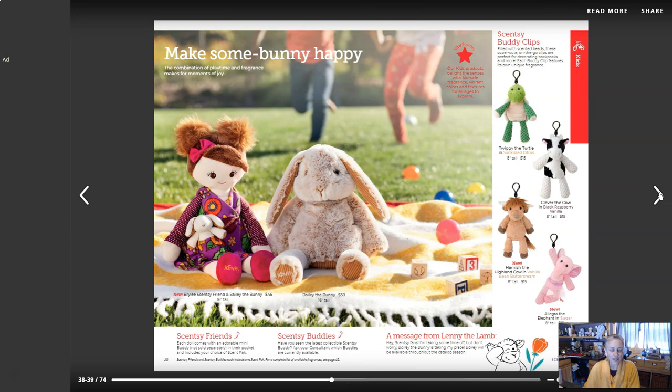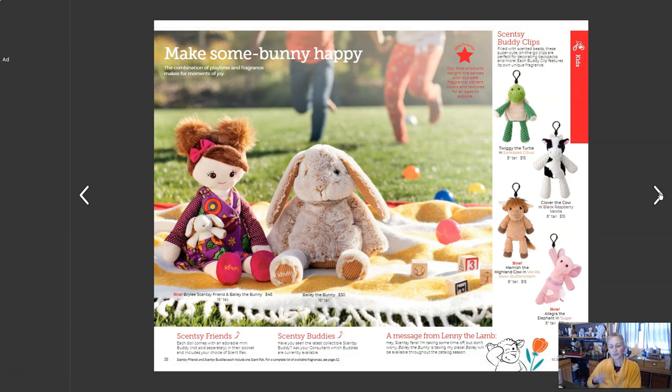Oh, yay. Okay, so you guys remember Lenny? A message from Lenny the Lamb. Hey, Scentsy friends, I'm taking time off, but don't worry, Bailey the Bunny is taking my place. Bailey will be available throughout the catalog season. So Lenny has always been our staple Scentsy buddy, has he not? He's taken a little siesta.